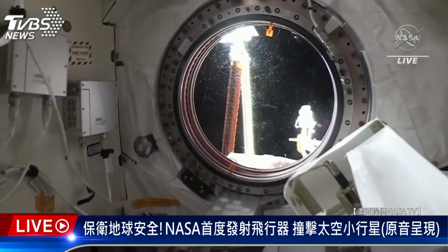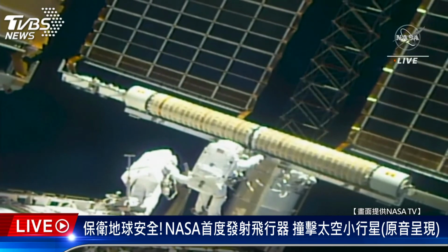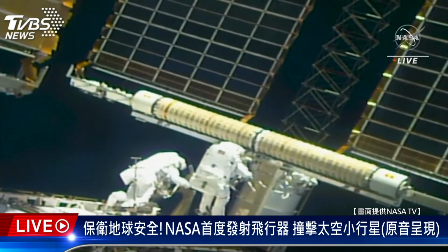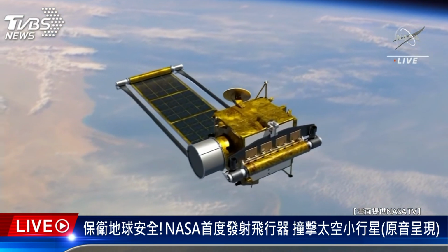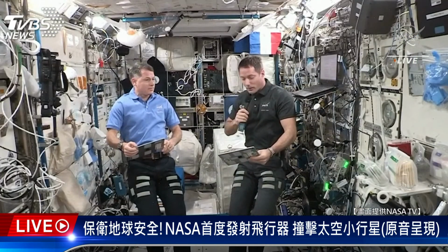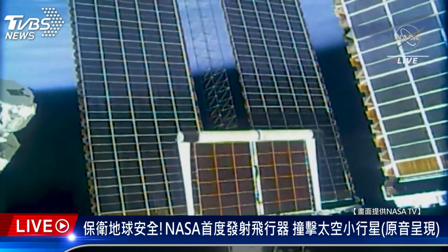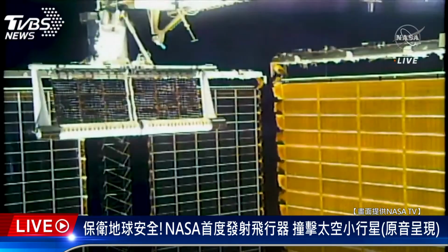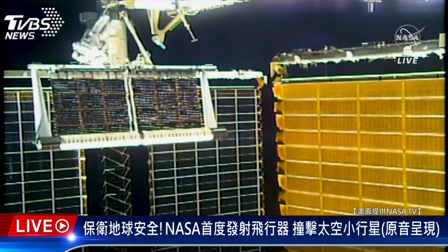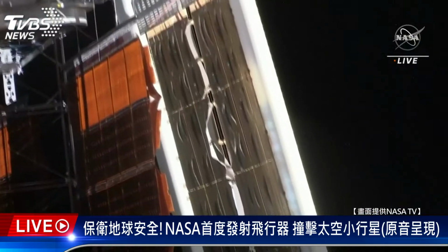A while ago, we went out the door and installed some new solar arrays here on the space station. The same technology we have here now on the space station is going to be used to power the DART mission on its way to this asteroid. IROSA, in case you didn't know, but you knew, stands for ISS Rollout Solar Arrays. So we got a chance to go outside and install the very first two of these new IROSAs, or rollout solar arrays, on the very end of the space station, out on the port side.